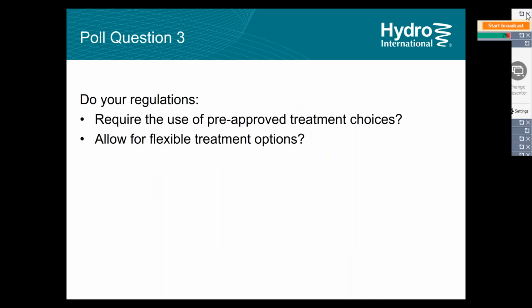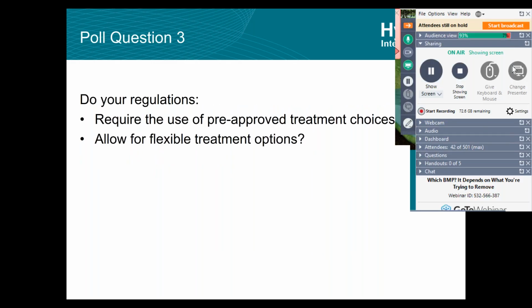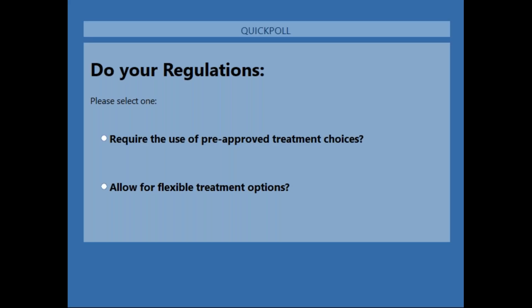I've got a last one. It's sort of a follow-on to the last question. The question is whether or not, in terms of your regulations, do they require the use of pre-approved treatment choices, or do they allow for flexible treatment options?